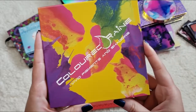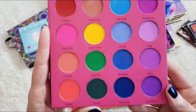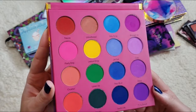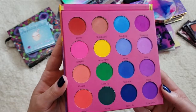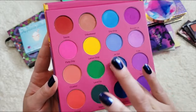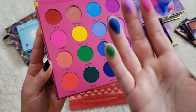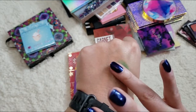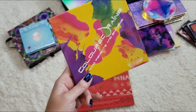Next we have the Colored Rain Vivid Pigments and Shadows palette. And this one is a rainbow palette, and it looks like I haven't dipped into it much, but I have used it quite a bit. These are beautiful colors, but the formula is a little bit dry. It's a little bit on the chalky side when I put my fingers into them, but, oop, I'm losing the camera here. But the pigmentation on them is very pretty. I just am not sure. Yeah, that green does not swatch well, but I'm gonna keep it.